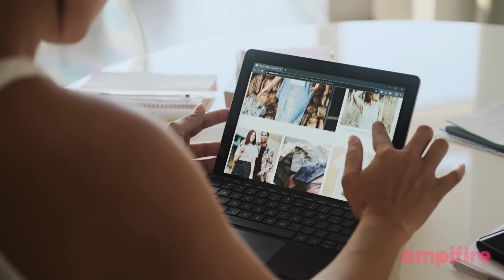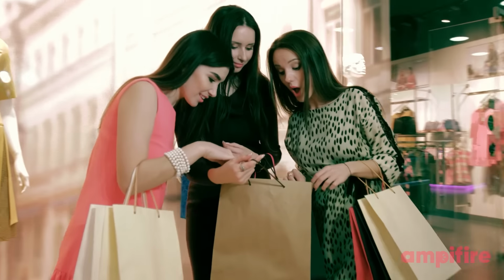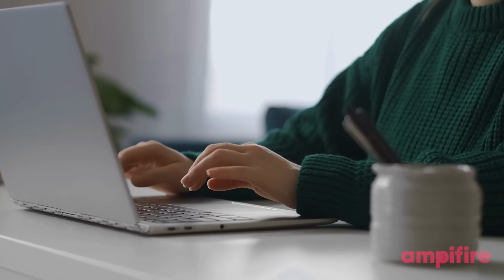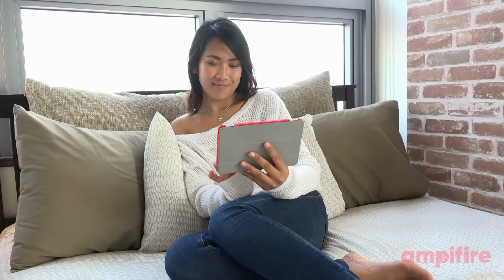Here are some do's and don'ts to ensure you get the best results. Do use the product name for affiliate campaigns. This is important because the name of the product or service is likely to be the most important keyword in an affiliate offer. A useful tip here can be to add in a competitor's name as well, with a product A versus product B structure. It's a great way of tapping into huge search traffic.